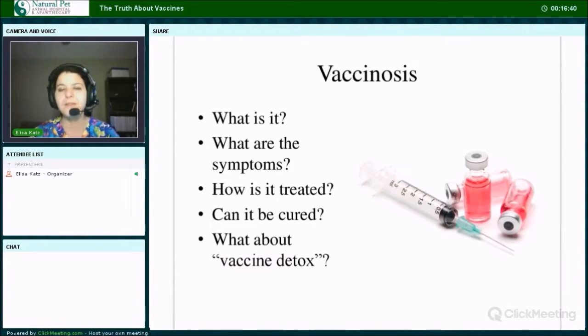How is it treated? The only reliable way to treat vaccinosis appears to be with homeopathy, because there are several different remedies that can be indicated for vaccinosis, the correct remedy must be carefully chosen by a veterinarian trained extensively in homeopathy. Many people believe erroneously that Thuja is the vaccinosis cure-all, but it's not.